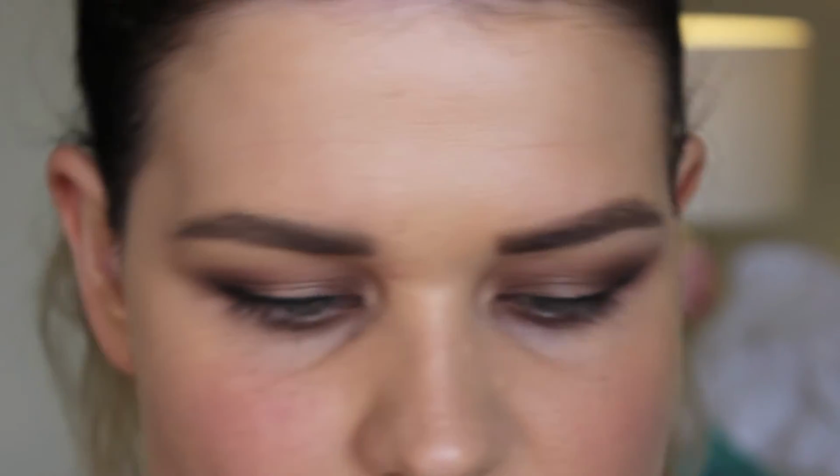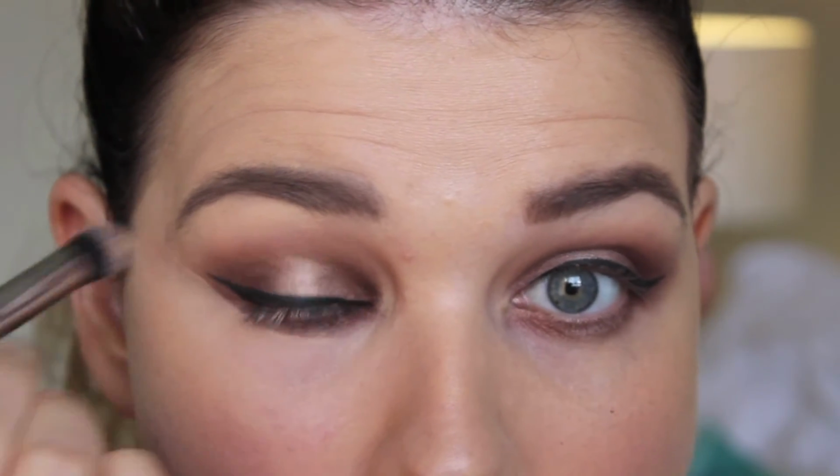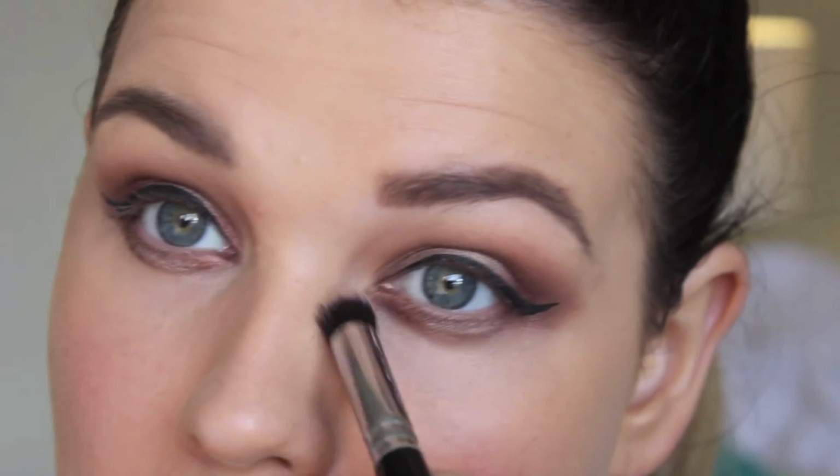So I'm just going to take a little bit of Lift Concealer from Makeup Forever in the shade number 2. And I'm taking that on a concealer buffer brush from Zoeva. And I'm just going to blend that under the eye area just to really clean up the face. So I'm just using a little bit more just to really perfect that area. Just going to curl the lashes.